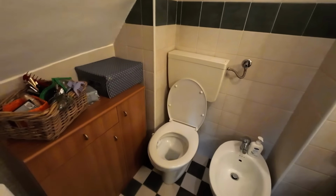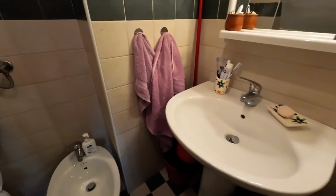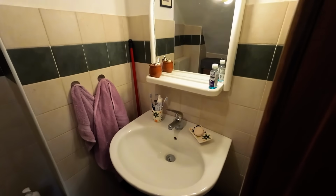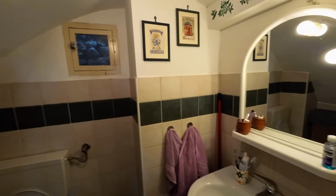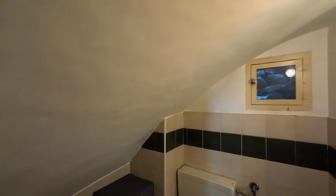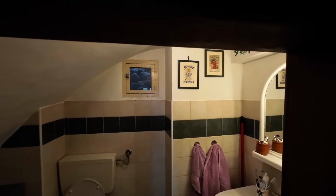And in here we have the usual suspects, WC and bidet. And then the sink. So yeah, it is a little bit low because obviously you've got the stair here. But for this price and this location, can we really complain? You just manage, don't you? Quite like this old door as well.